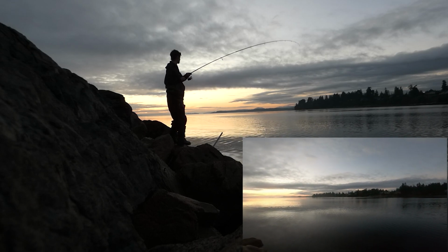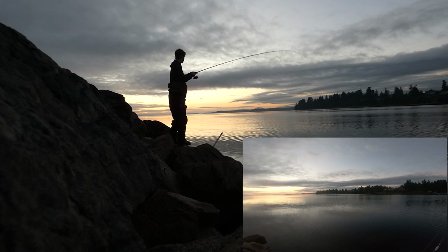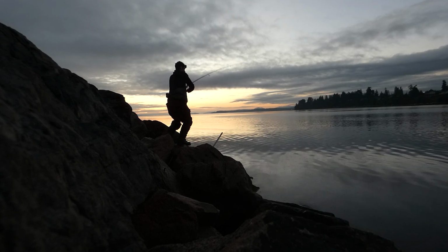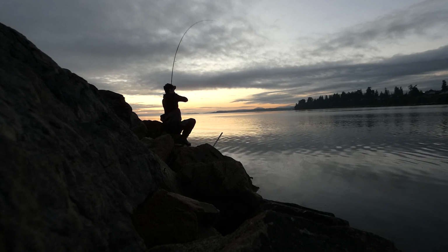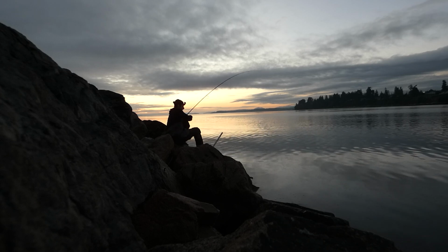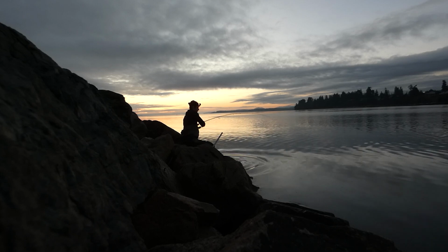Got one. Got a solid one. This is my thumbnail shot right here because the mirrorless camera is recording this. That's a solid fish, maybe even bigger than my first one I landed. Think we can go 2 for 2? I think we can. This guy's just coming straight in though, which is not what I want. He's gonna go nuts here.